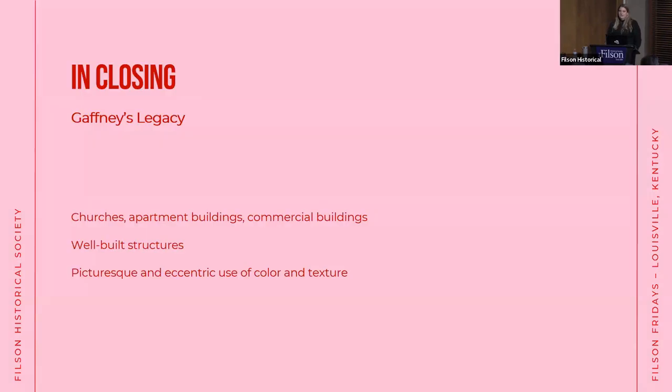So James Gaffney's legacy: he didn't have any children or direct heirs when he passed away, but he has a huge legacy in the city of Louisville with all of his houses, churches, apartment buildings, and commercial buildings. And I think that he would really take pride in how well these structures were built and how in good condition many of them still are. And then, of course, his picturesque and eccentric use of color and texture that makes these buildings his signature.